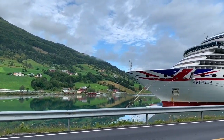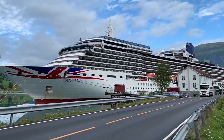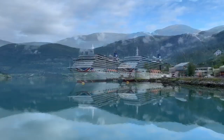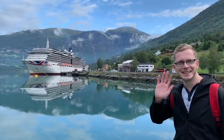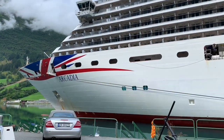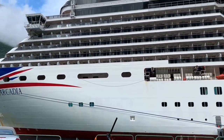Once Arcadia had docked in Olden, we decided to go for a quick stroll to take some pictures of the ship using this impressive scenery as a backdrop. Having pre-booked our tickets for the Loen Skylift, we made our way back to the tour office to catch our shuttle.